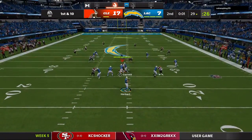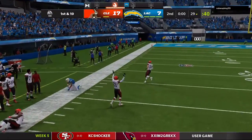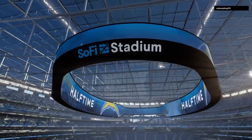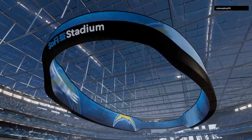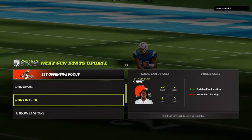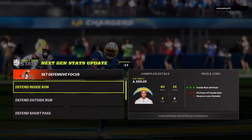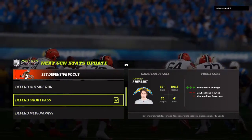A final shot before the break for Herbert. And incomplete on the deep ball. So we reach halftime here in a 10-point game as we send you to Orlando to check in with Jonathan Coachman at our EA Sports Halftime Report. Coach? Both these teams, no doubt, making their final halftime adjustments as we speak. And for the call of the second half, we get it back out to Brandon Gaudin and Charles Davis.